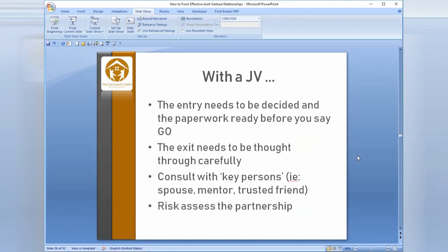So we have a joint venture partnership agreement, which is in the drive that you can use, and it clearly states what the steps are. So what is the penalty clause for exiting the relationship early, for example? There needs to be a penalty because you may put a lot of eggs in that basket. So, you know, you shouldn't be losing out.